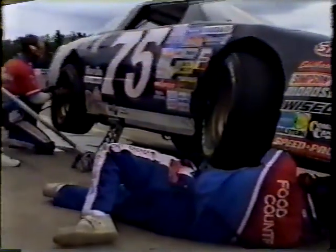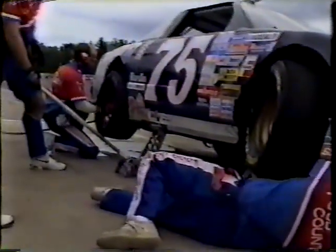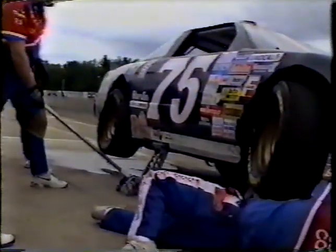I'm in the 75 pits, a car driven by Scott Lagacy, his first start in Busch Grand National Racing. He's doing a great job. He's been running in the top 10 all day. They're making a toe-in adjustment on the car. Scott said the car was really loose and it was darting around on the racetrack. This is something you very rarely see during a race, but because it takes so long to get around here under caution, you have time to do it.